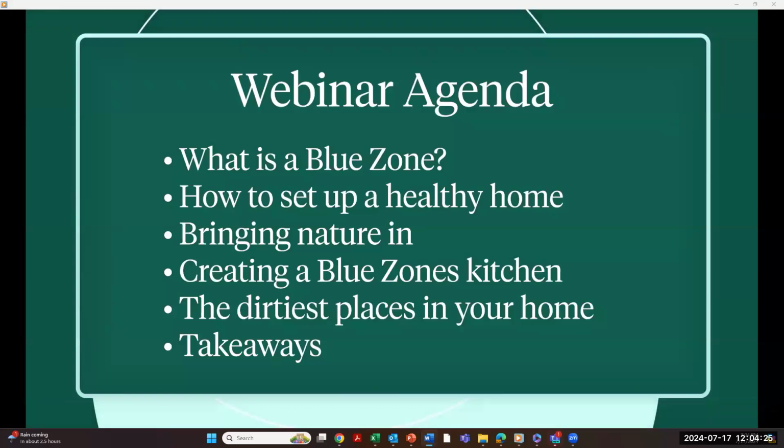And as I mentioned, you'll see the agenda screen here, and we have several objectives for today's workshop. First, we're going to talk about what a blue zone is, and then we'll discuss how to set up a healthy home, how to bring nature in, and how to create a blue zone kitchen. We're then going to learn what the dirtiest places or things in your home are, and then we'll go through some key takeaways from today's workshop. So let's go ahead and get started and learn about what a blue zone is.